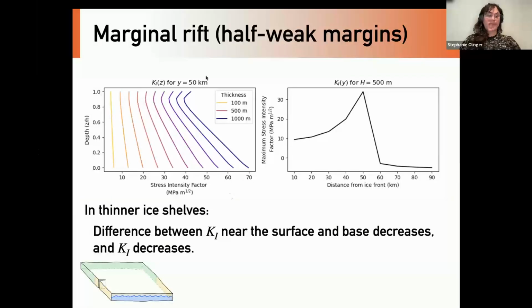And again, with thinning, what we see is that that slope changes due to the changing magnitude of the bending moment exerted along the rift walls. But the magnitude of the stress intensity factors at all depths does decrease as the ice shelf gets thinner. So for marginal rifts in these sort of configurations that represent ice shelves kind of like Pine Island Glacier, for instance, before 2015, in which it had this transition in boundary condition, again, the difference between the stress intensity factor at the surface and the base decreases, and the stress intensity factors at all depths do decrease.